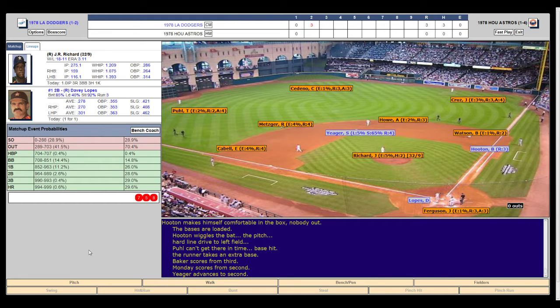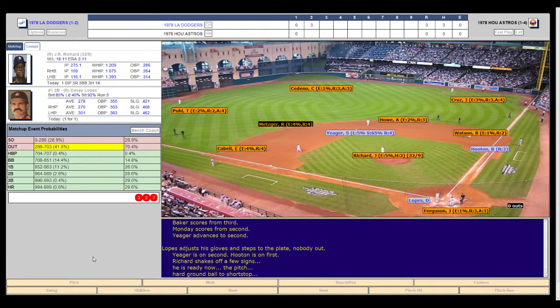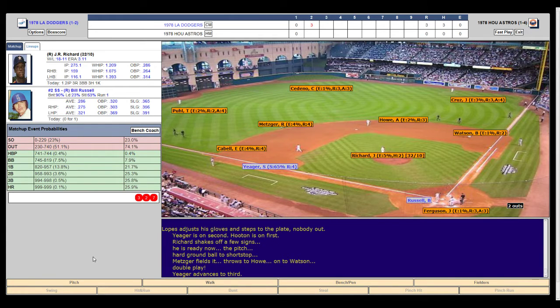Davey Lopes steps to the plate, and J.R. Richard's struggling once again here in his second start of the year. Lopes 1 for 1. First and second, no outs. Here's the pitch to Lopes. He needs a 7.04 or better to reach safely. The dice roll. That's a 3-2-7. That's a ball to Metzger at short. Hard ground ball. Throws to Houston, on to Watson. Double play. Yeager goes to third. So 2 outs now. Yeager at third. Dodgers lead 3-0 as they've scored 3 runs here in the top of the second.